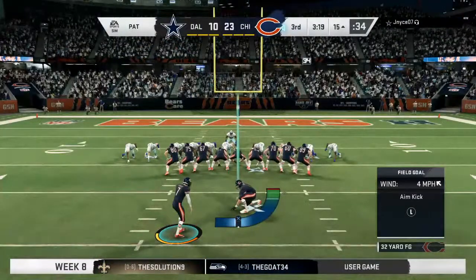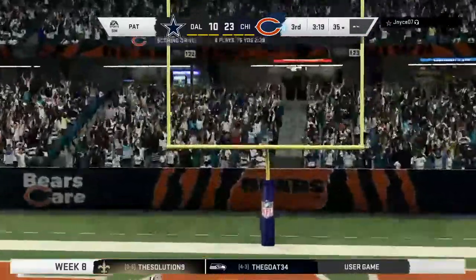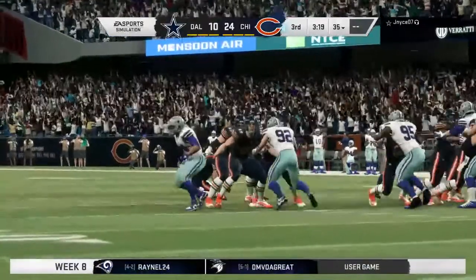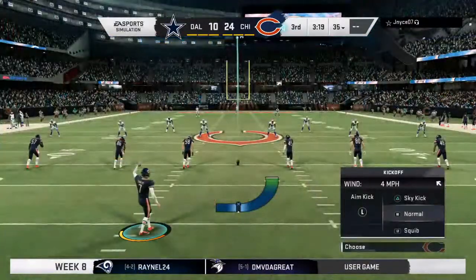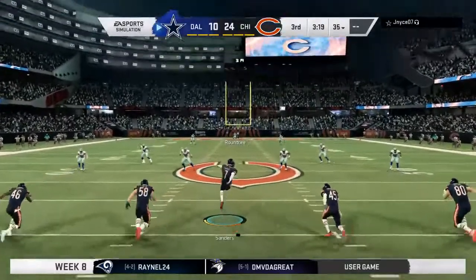Tariq Cohen, touchdown number 15 of the year, as the Bears push further out in front. Extra point up and good by Sanders. And the lead now up to 14. Now after the touchdown, ready to kick it away is Sanders.